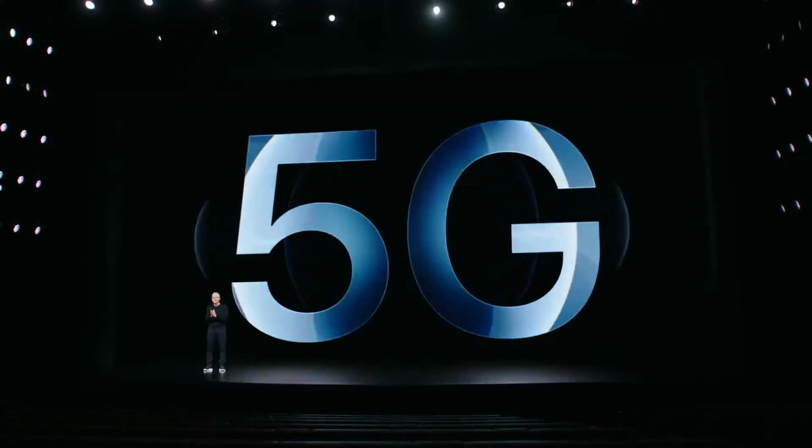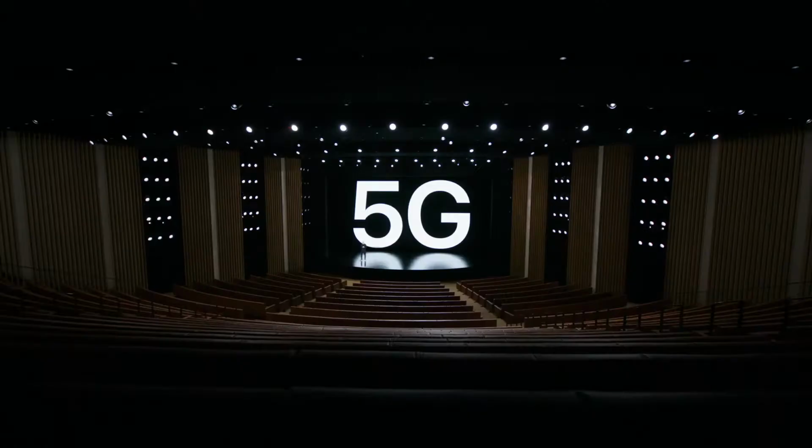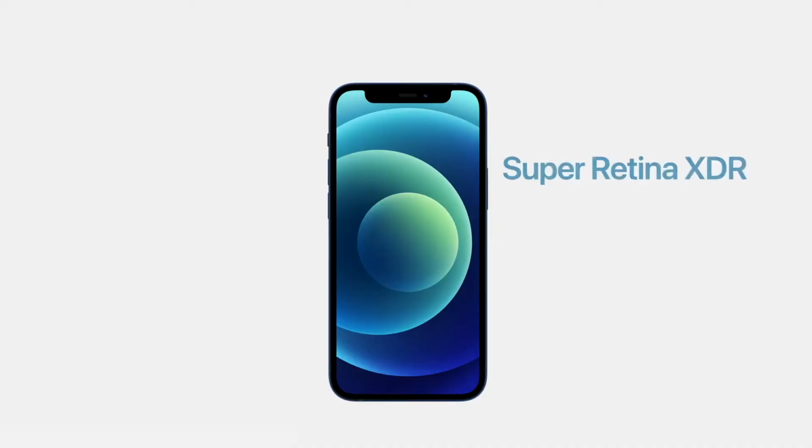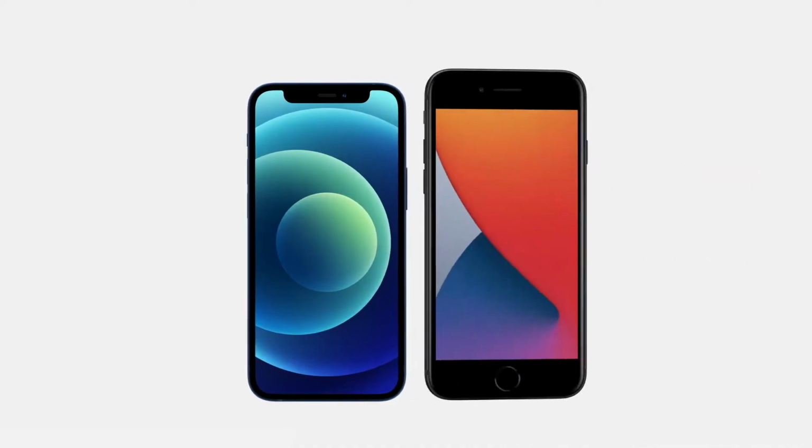And now for the main course, the entree, the iPhones. We're going to get 4 iPhones this year. And, spoiler alert, they're all 5G capable. 5G. Ain't it nice? High speed, right? Now, they are introducing a new iPhone, which is going to be the iPhone mini. They're calling it the smallest 5G phone ever, 5.4 inch.